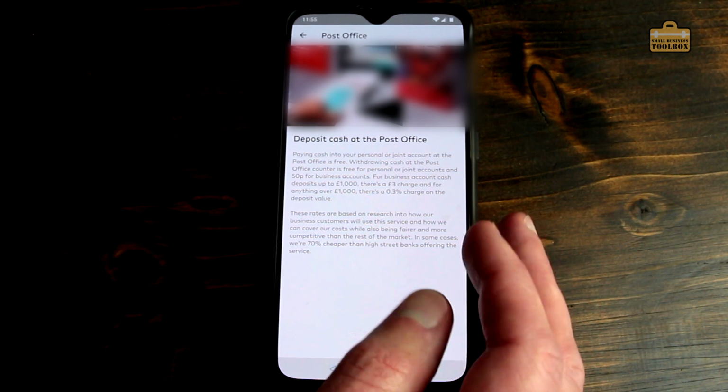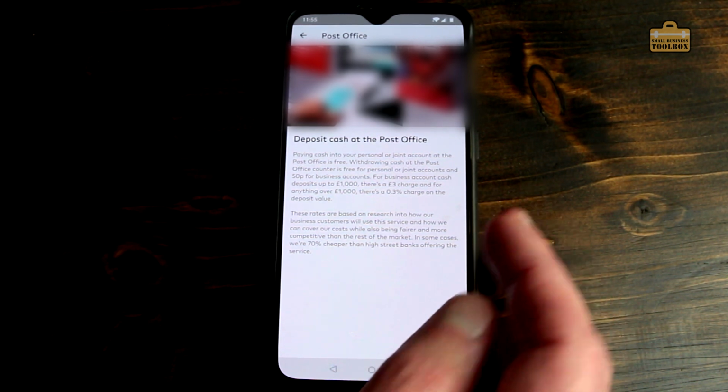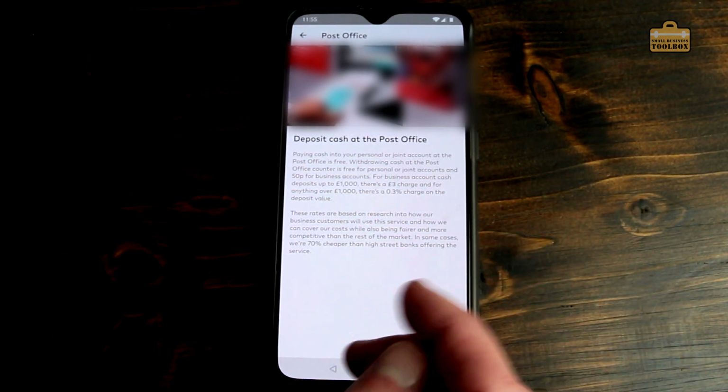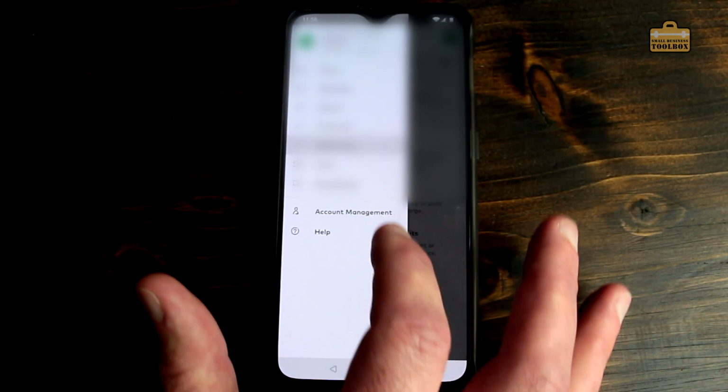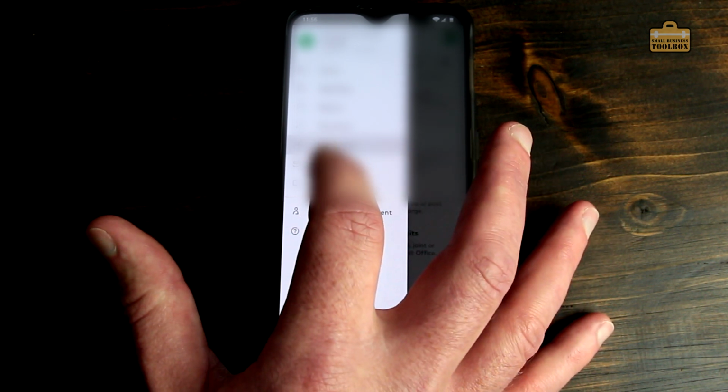So you go along with your cash and your card and your app, and you can just bank it at the post office. Back in the main menu at the top left, we can also manage your cards as well.